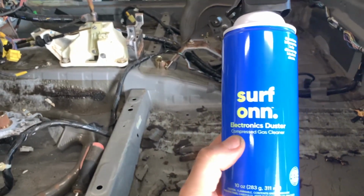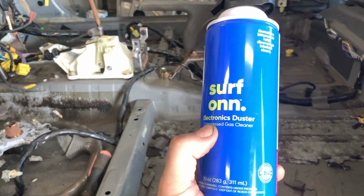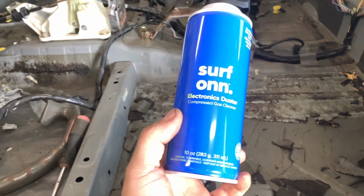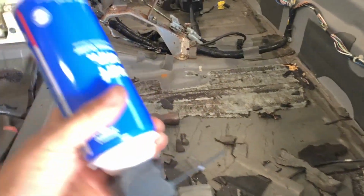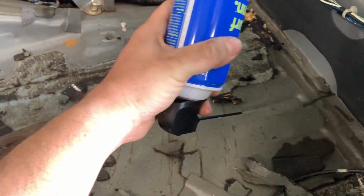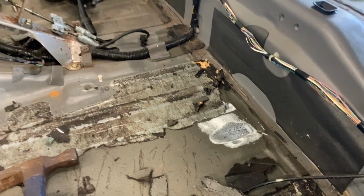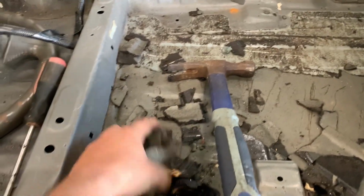Saw this on YouTube. A guy put a video up of a way to use electronic duster to get this stuff off instead of dry ice, and it works awesome. You just turn it upside down and it freezes just like dry ice. There you go. So you can see I've already done a lot of it.